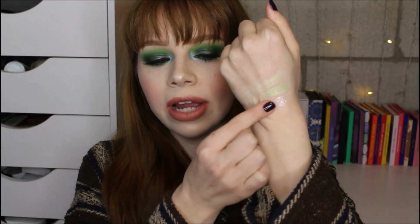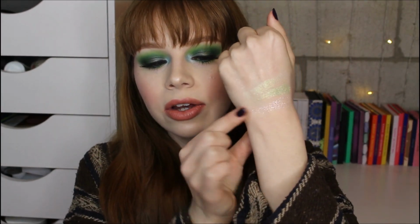You could use it with a wet brush or something, but I love this because I feel like I can put it over any other highlighter. Hopefully you can see there.